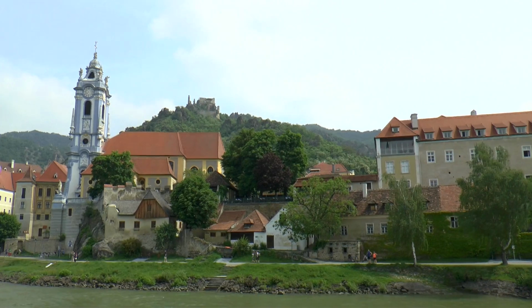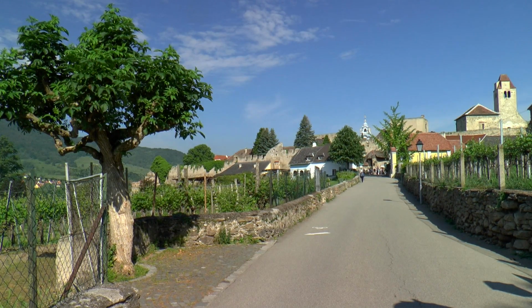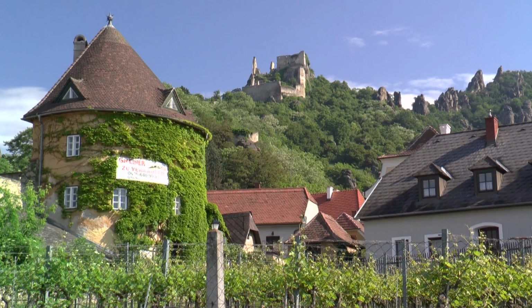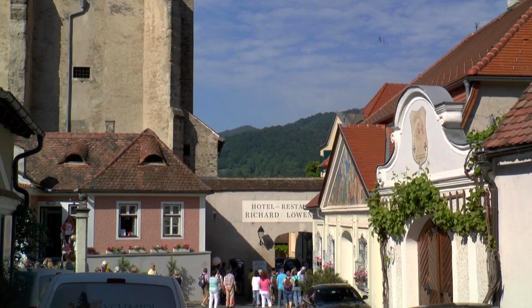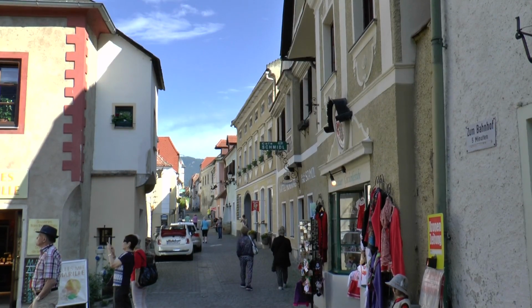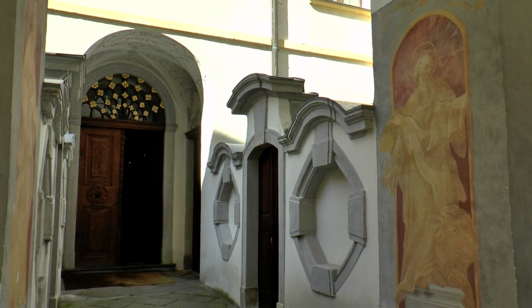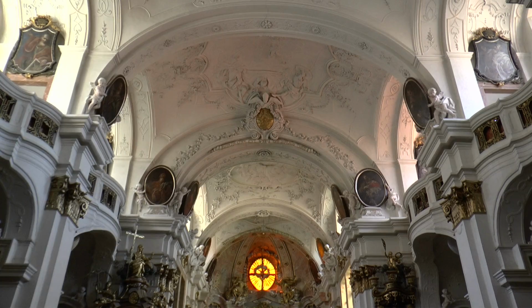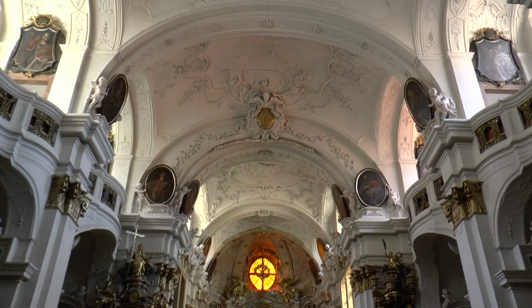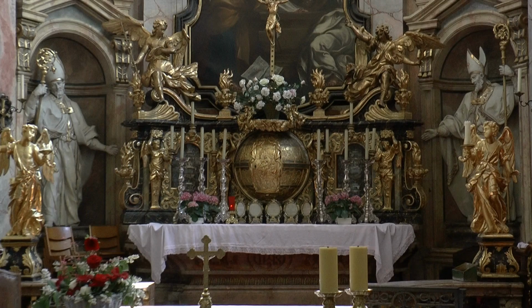Up the Danube to Dürnstein. A castle ruin guards this medieval town, where narrow streets and a renovated Chorherrenstift monastery of the Augustins attracts many visitors. Here, Provost Hieronymus Ubelbacher realized his ideas. He acted as a Baroque prince and had great artists working for him.